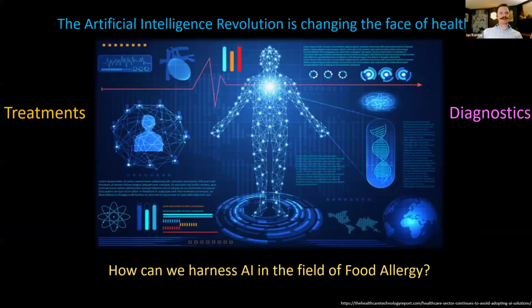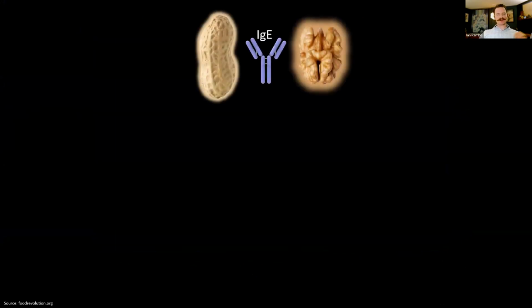So these days we're always hearing AI this, AI that. The artificial intelligence revolution is changing the face of healthcare. It's changing the face of how we do science. So how can we harness this tool in the field of food allergy? So let's just get ourselves a very tree level view here. When I'm talking about an allergic reaction, this is something called an IgE mediated reaction. So the IgE antibody, you can think of it as the antibody that's driving the allergic reaction. There's also another antibody, IgG, in this case IgG4, that we can think of as kind of suppressing the reaction.